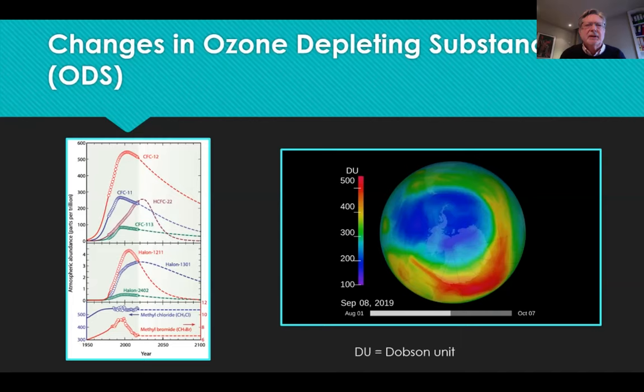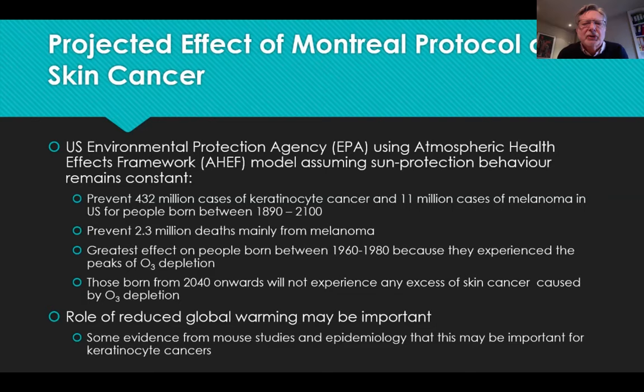Next slide, please. So what are the projected effects of the Montreal Protocol on skin cancer? Well, the US Environmental Protection Agency used a model, the Atmospheric Health Effects Framework model, and it assumed that sun protection behavior would remain constant. And this estimated that it would prevent 432 million cases of keratinocyte cancer and 11 million cases of melanoma in the US for people born between 1890 and 2100. Also would prevent 21.3 million deaths, mainly from melanoma, but not exclusively.